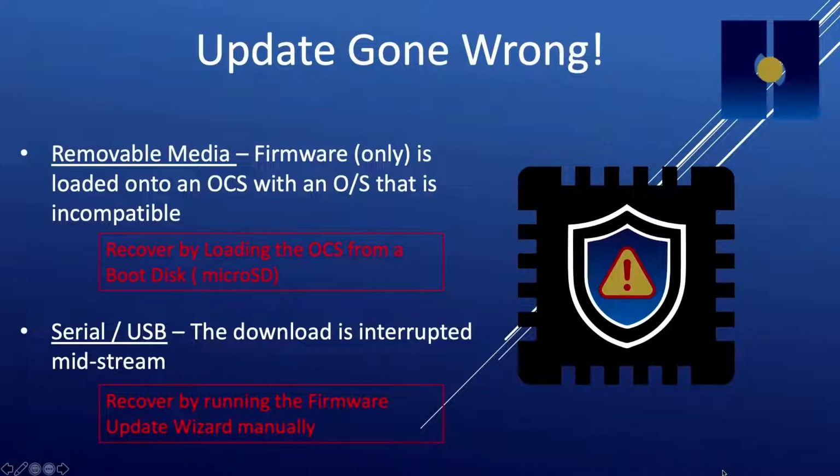If it's the unit that you're updating through a serial port or a traditional USB programming connection, then you can resume that firmware update or start it over again from scratch. You'll just have to specify using the update wizard what your particular product is that you're using. Okay, so those are all recoverable.